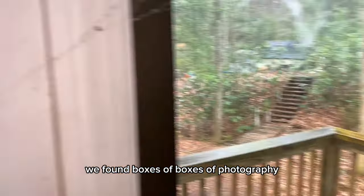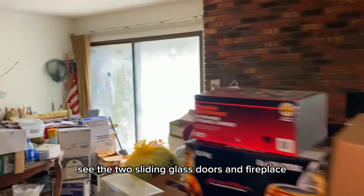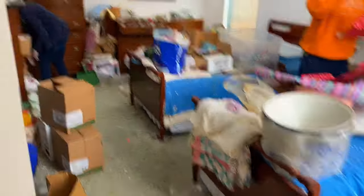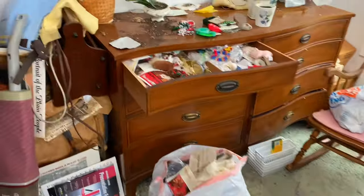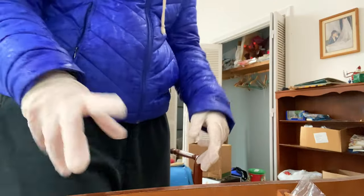The lady that lived here was a photographer. We found boxes and boxes of photography. You see the two sliding glass doors and the fireplace. And we are working on cleaning out this. Oh my, Brown and Harley candy. Too bad we can't eat that stuff. Man, it's in there. You can see the floor in here now. Let's go!